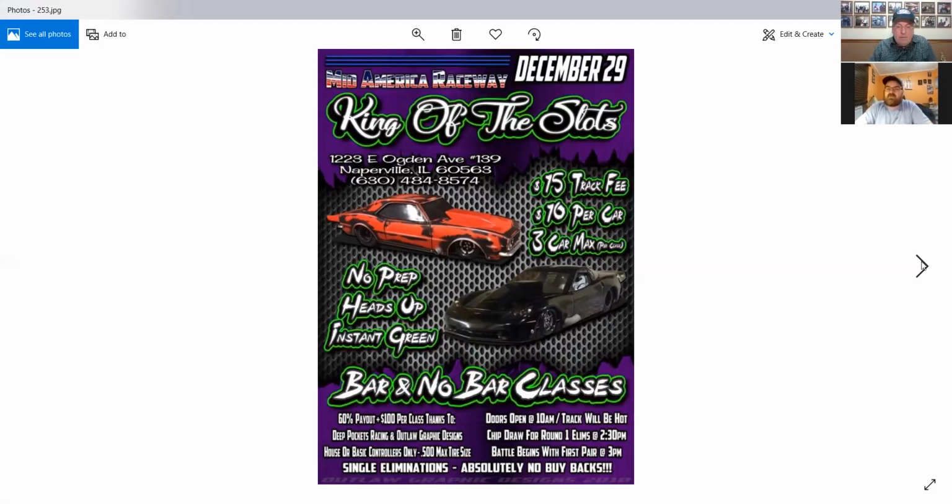Who did those posters? I don't know who did this poster. There's a couple of them that I like the way they look. You don't know who did this? I was wondering if it was Ralph or someone else, because I've seen a couple of them floating around, not just for this event. And I like how they're set up. They look like the real deal, you know what I mean? When you look at them, you're like, is this a real race or is this slot cars? And then you read it, and it's like, oh, it's slot cars.